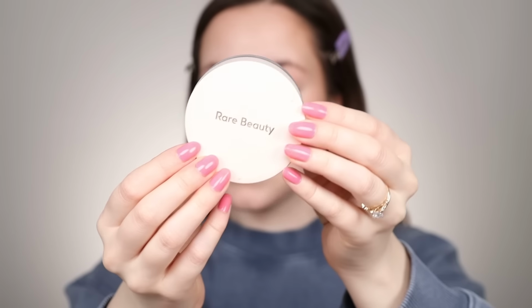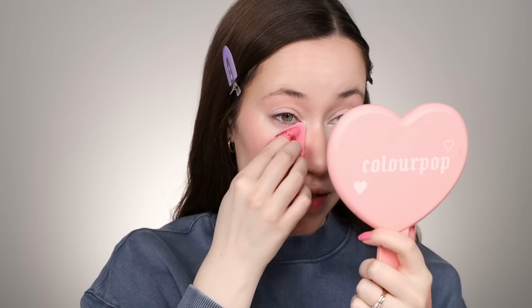This is the setting powder in the shade Light. I like this powder because I feel like it really sets the face, but it doesn't look heavy on the skin, which is so great. So I'm gonna take that and I'm actually gonna set the under eyes with a little powder puff. This is not Rare Beauty, this is from Huda Beauty, although I would love it if Rare Beauty made little powder puffs.